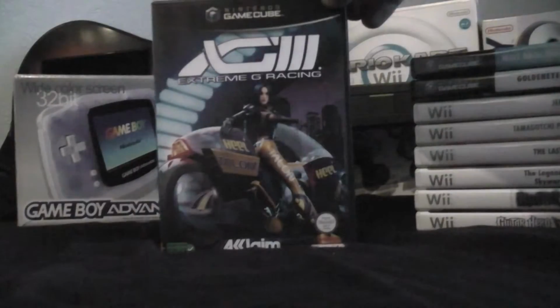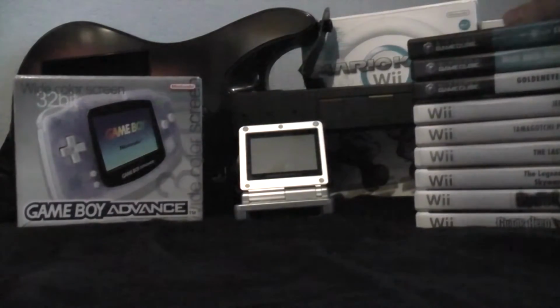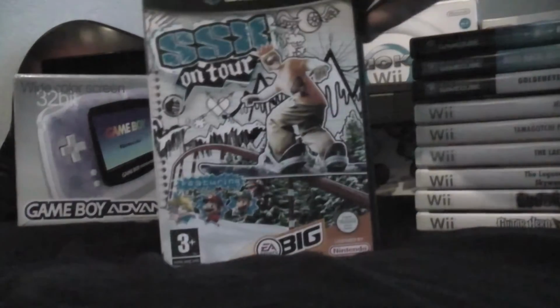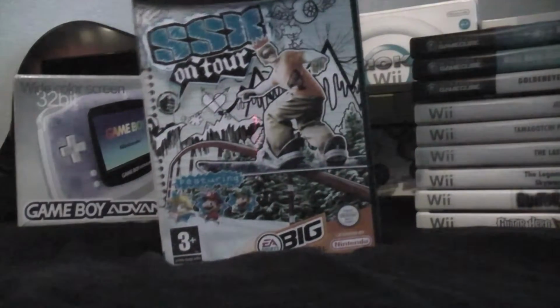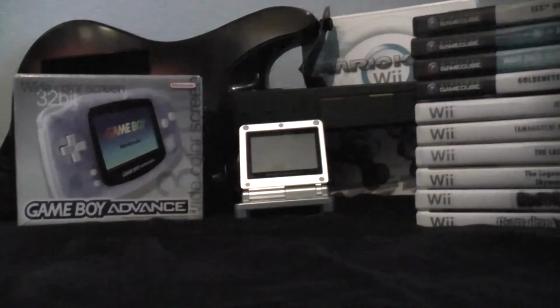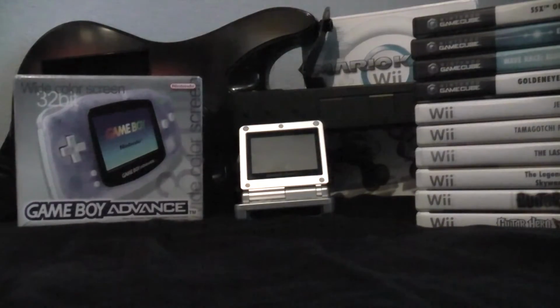I picked up Extreme G Racing Part 3, I believe, and I just realized I missed a game. I'm just going to show you. It is probably from my most favorite series on the GameCube. It is SSX On Tour. I have SSX 3 as well as SSX Tricky, and now I have On Tour as well. Love the fact you can play with skis and with the snowboard, so definitely some variation in there. Love it.